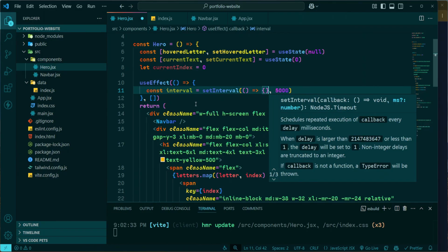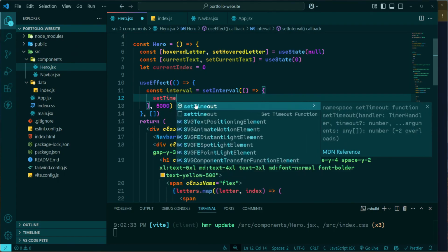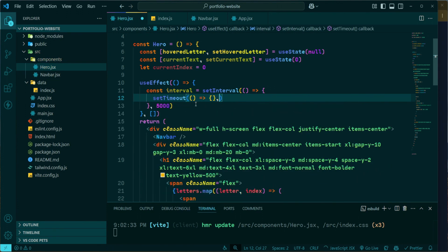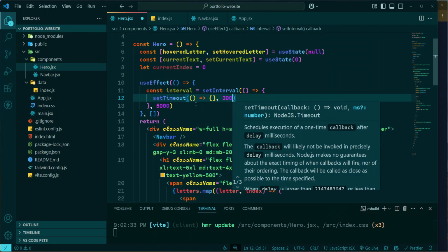So inside here, I'm going to use the setTimeout function. We need again a callback function, and then for the second argument, we need 300 milliseconds. So inside the setInterval function, we use setTimeout to add a 300 millisecond delay before changing the text. This delay helps to create a smoother transition effect, preventing abrupt text changes. Without this, the text would change instantly, which might feel too sudden.